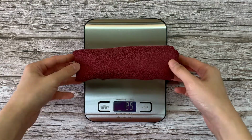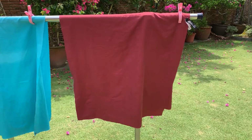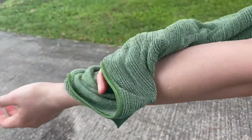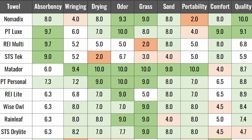For example, do you need to minimize weight and pack size, or do you want the fastest drying towel on the market, or is your priority comfort? Once you've figured out what's important to you, take a look at this chart and the applicable columns. If you need to minimize weight and pack size, check out the portability column. The higher the scores, the better.